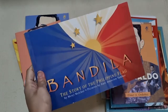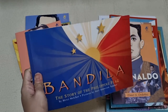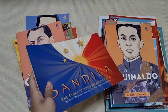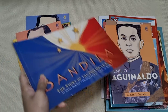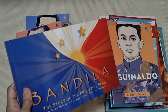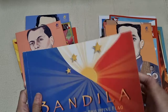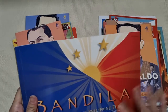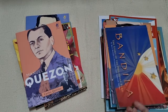And then Bandila, the story of the Philippine flag, also a must read, because children, when it comes to the Philippine flag, they just know what the colors mean, what the stars mean, what the sun means, right, and the rays, but they don't know the history of the flag. What happened? Why was our flag made, right? And where was our flag based on? So this is a good read.